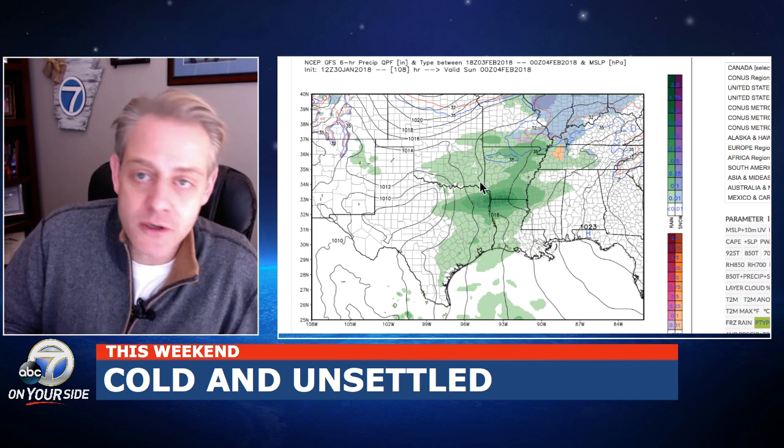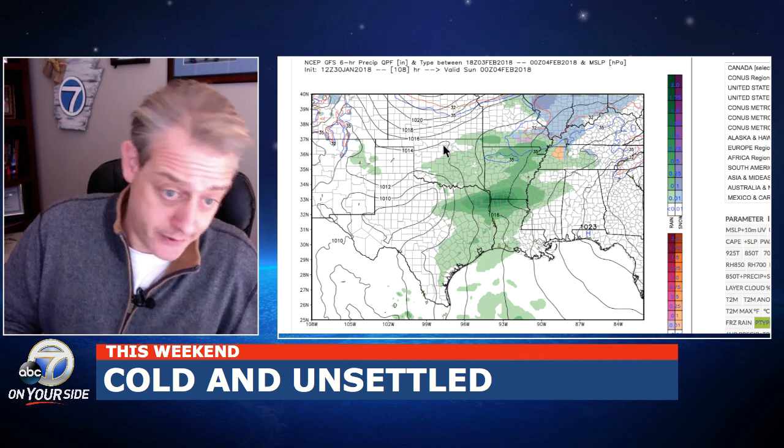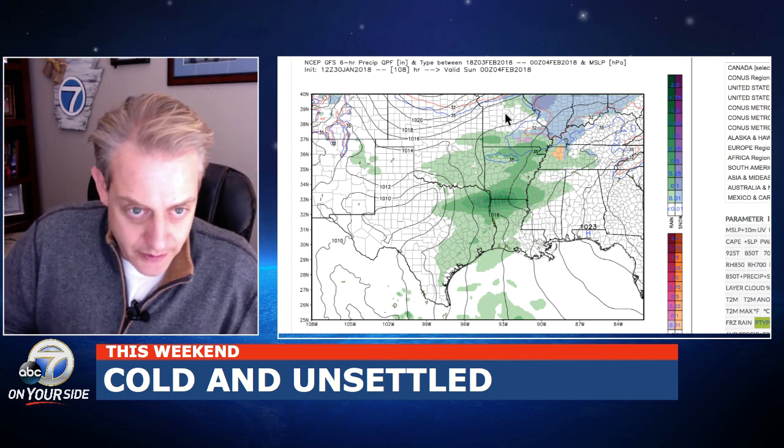Black lines are isobars, lines of equal barometric pressure, and you see how they're stacked up here in Kansas. That's the leading edge of the Arctic boundary. A little wave of low pressure, snow's off towards the northeast of Arkansas.